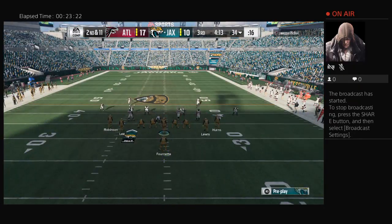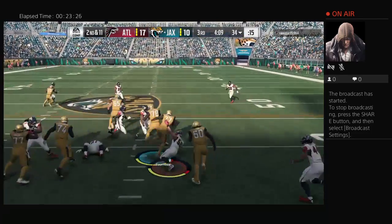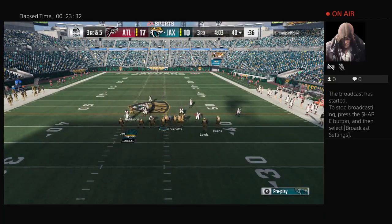Now it's second down. Here we go. Bortles on the give to Fournette. He gets them a little over half of what they needed. Now they're looking at a 3rd and 5.